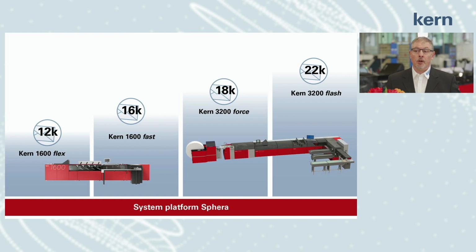With this concept, we can offer our customers and interested parties the right system with an optimal cost-benefit ratio. The Kern 1600 is the ideal system for small to medium jobs and is available in 12,000 and 16,000 inserts per hour. Also, the Kern 3200 is available in two performance classes with 18,000 and 22,000 envelopes per hour. The high performance range is rounded off with the Kern 3600 with the maximum output of 27,000 envelopes per hour. This system has also been adapted to the platform technology and, very important, remains part of our product portfolio.